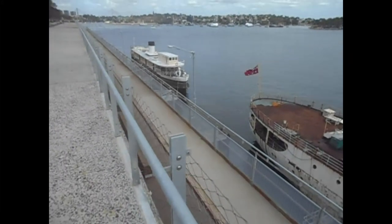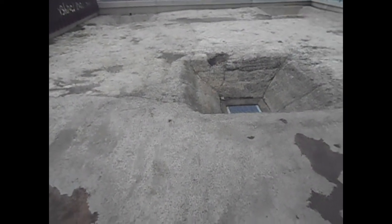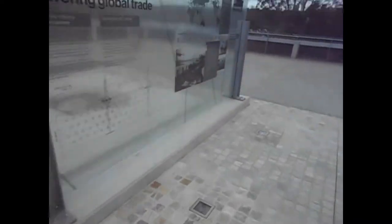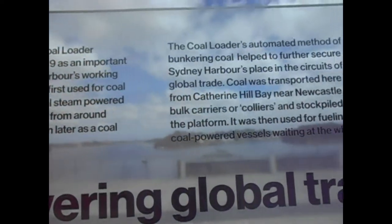Another one next to it. Red flag. And just one of the tractors that used to put coals into wagons. I'll give you a little bit of glass information just here. Just pause to resume and then press play. Press the pause button to stop to look at it and then press play once you finish reading this stuff.